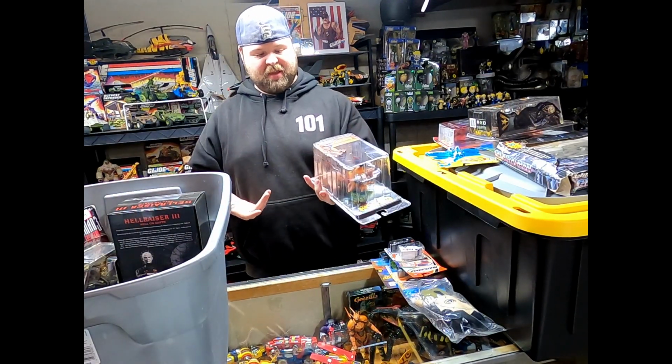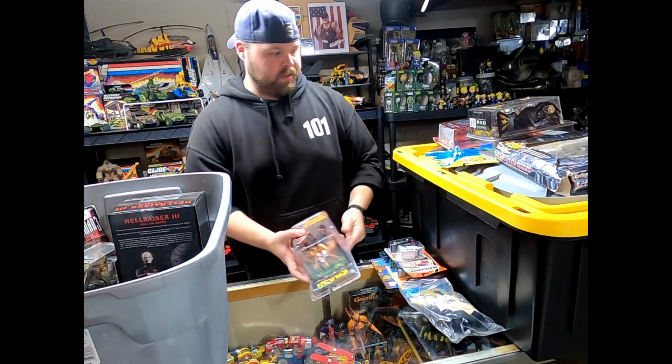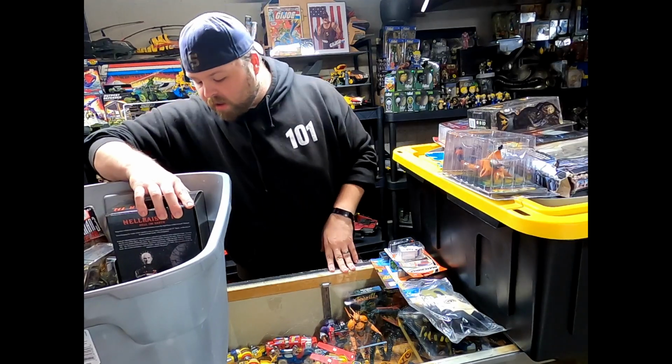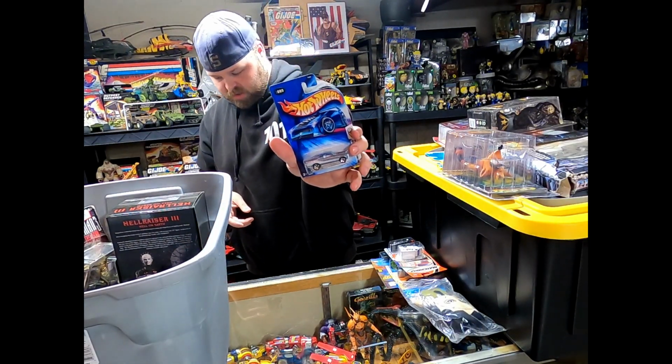This was one that I picked up, I think, at GameStop for like $10. Crash Bandicoot. Who doesn't love Crash? Some of my horror stuff. I'm trying to pick this up without it getting ruined. Here's just another muscle car.